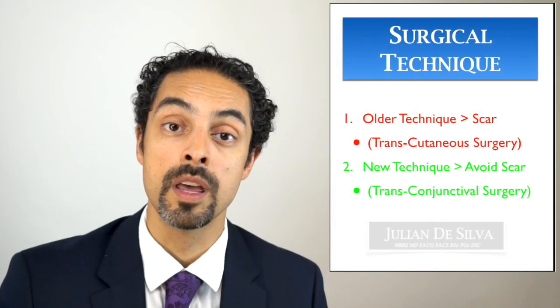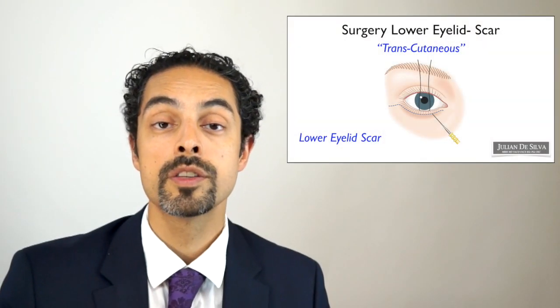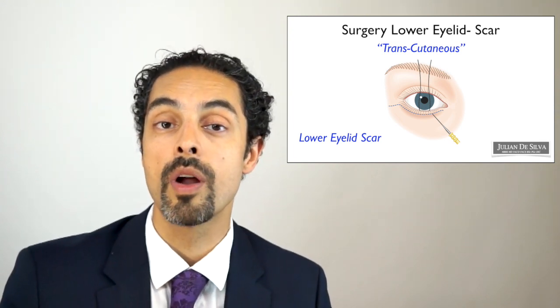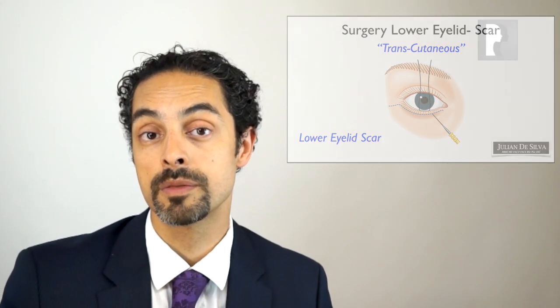Now, the older technique that involves lower blepharoplasty is sometimes called transcutaneous blepharoplasty. It involves a scar in the lower eyelid skin. And this scar, well, can be made more discreet by hiding it just beneath the lower eyelid lashes. However, when performing this technique, there can be a visible scar, and it can change the shape of the lower eyelid, which can be very difficult to correct.